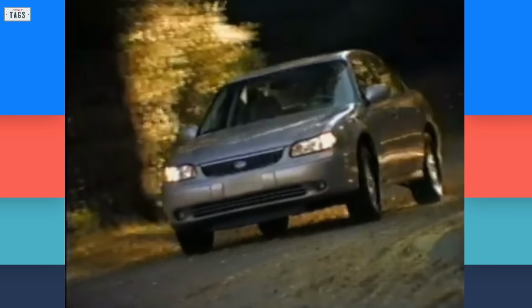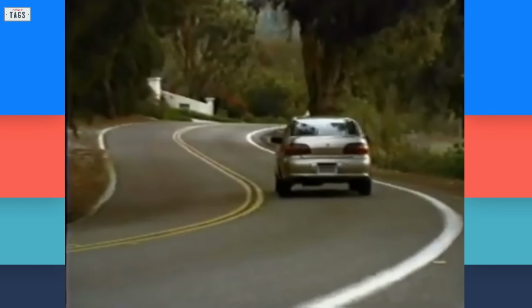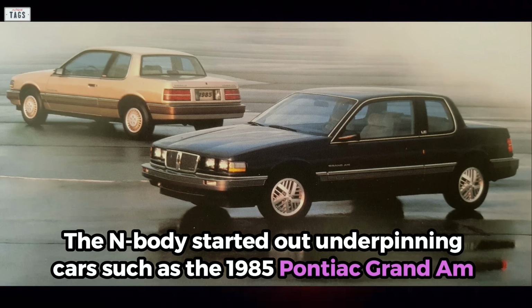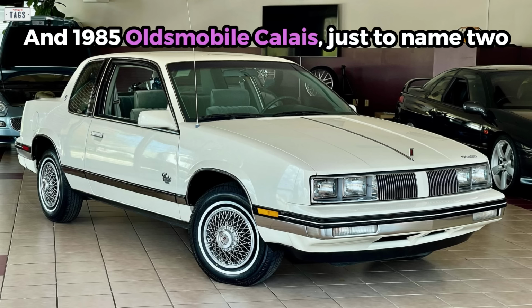The Malibu that we focused on in this discussion is often referred to as the N-Body Malibu, known as the General Motors N platform. This was a front-wheel drive platform produced from 1984 to 2005. Beginning in late 1984 for the 1985 model year, the N-Body started out underpinning cars such as the 1985 Pontiac Grand Am and the 1985 Oldsmobile Calais, just to name two.